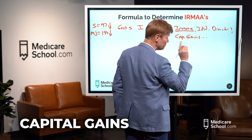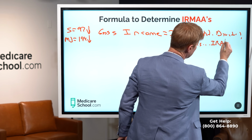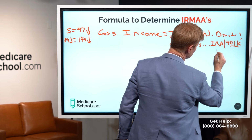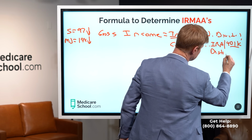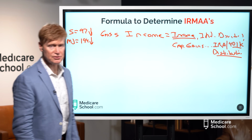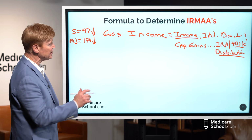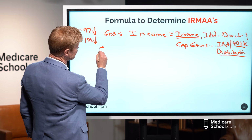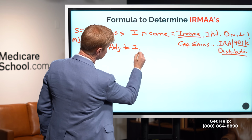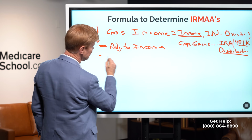So on it goes. But most importantly for our conversation, this is also all of our IRA or 401k or 403b distributions. That's also counted as income when we take those distributions. So again, our gross income, anything that's going to be taxable. Then what they do is subtract what they call adjustments to income. These adjustments to income are going to come off. So it's minus that.